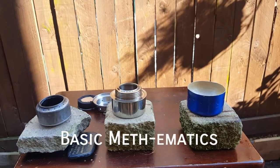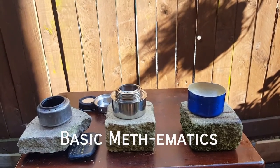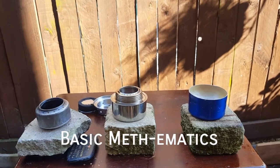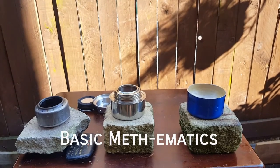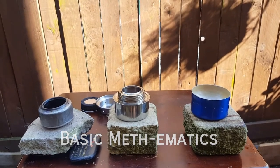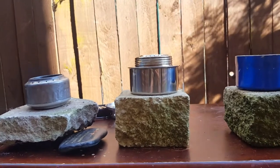Here we go, guys. I'm going to do the meth test. Got 3 stoves. One in the middle is my Tatonka stainless steel one. One to the left is pop can, or a beer can, and the other one's the water bottle stove. What I'll do is I'll light them and then I'll come back. So they're all going now.